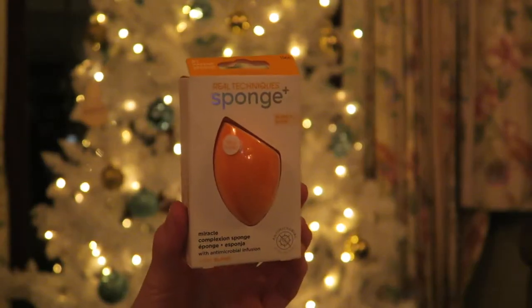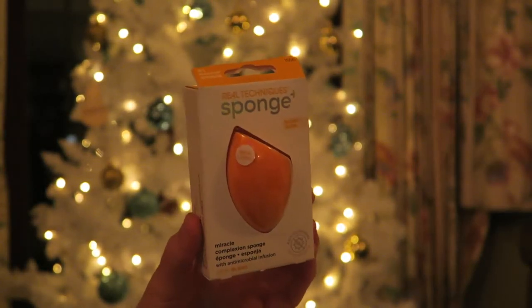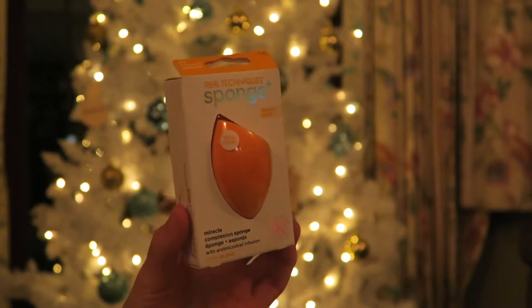I also picked up this sponge, which is just a Real Techniques sponge. This is for applying my makeup. I love these for applying makeup. This will probably be my 7th one or something. Real Techniques sponges, if you don't use them and you just use brushes and you find that your makeup can be a little bit streaky, go out and use these, because genuinely, this amazed me the first time I used one of these a few years ago, and it just makes your makeup apply so much more evenly, and it looks a lot more blended and nice, and I like it.